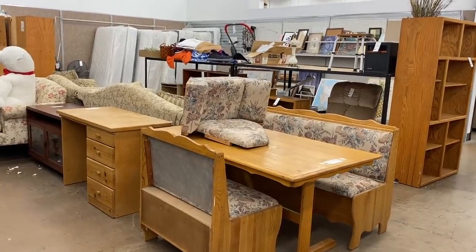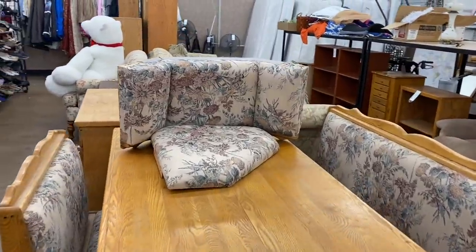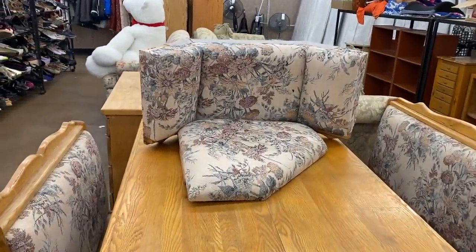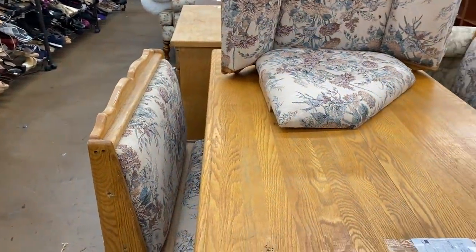This Goodwill does have furniture, so we're going to check it out. The prices tend to be all over the place. I can't figure out the pricing here with the furniture, but sometimes they have really, really good deals on really amazing things, so we're going to look.